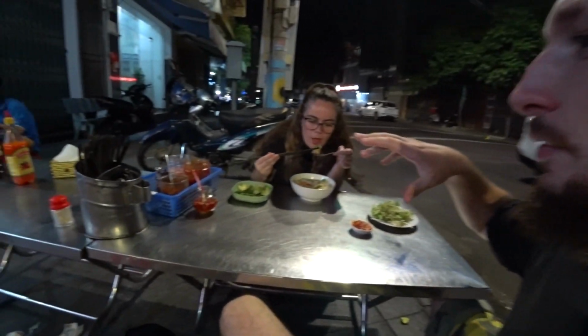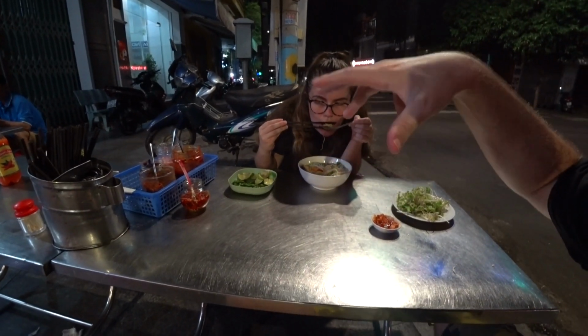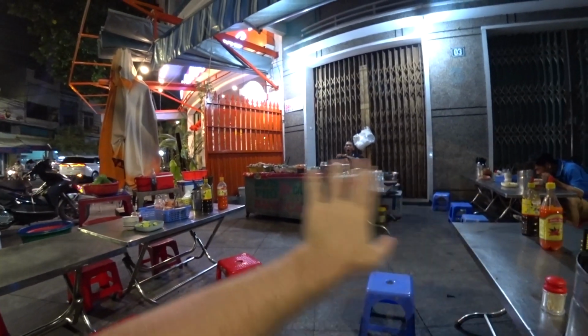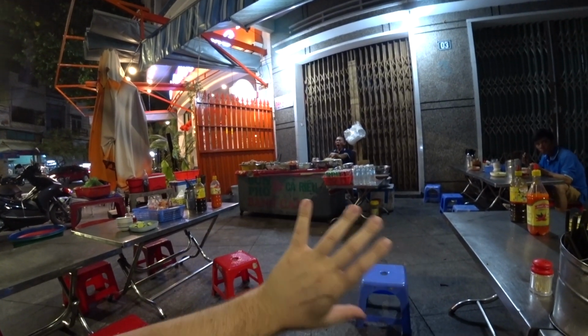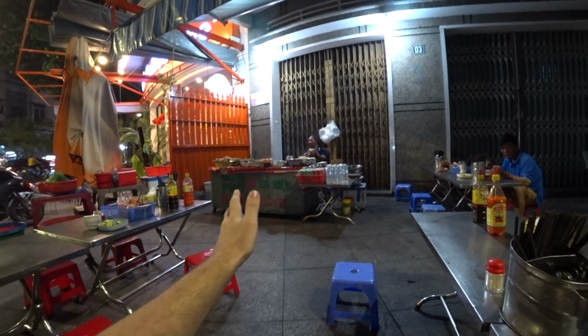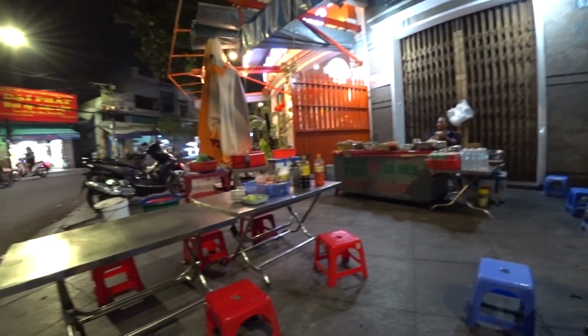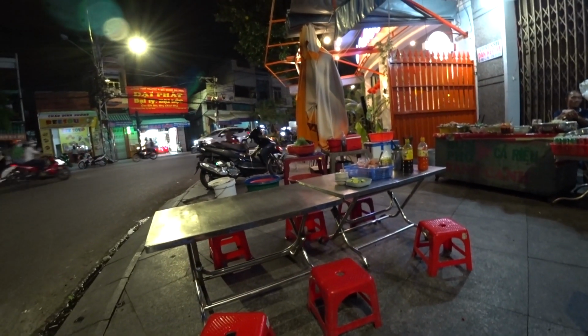So we're going to finish this ball off now, but how legendary is this little noodle shop? I'll just give you a bit of a 360. We've got the little silver tables out, the little chairs. Uncle's over there and he's got all kinds of different stuff. Honestly, he's got loads of different meats, different broths. And in the day, I think it's a motorbike garage that just flips by 6 o'clock and it's just a noodle shop. But how cool is this? All the little tables are out. This is like prime Vietnam. It's well good, and we're like on the street. We're on the junction.